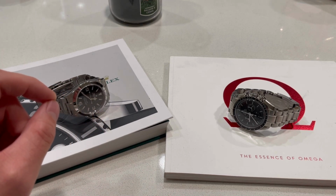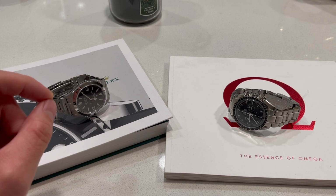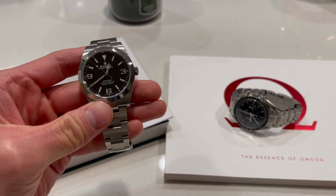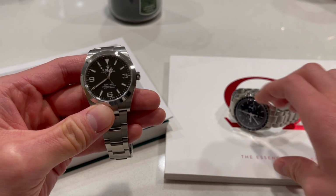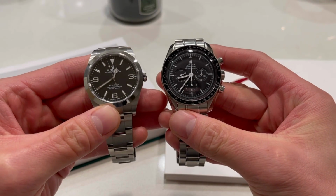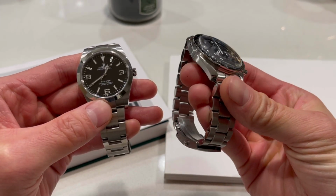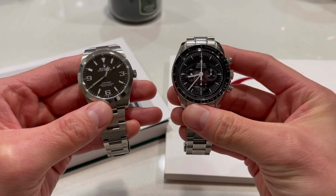Just wanted to do a very unconventional review of two very different watches from Omega and Rolex, but also two very well-known watches: the Rolex Explorer, reference 214270, and the Omega Speedmaster Professional Moonwatch. This is the Hesalite model, of course, the traditional classic Moonwatch.